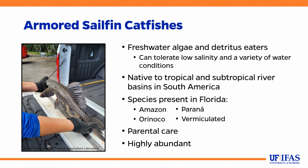They can also breathe air from the surface and store it in their stomachs when oxygen levels in the water are low. They eat algae and detritus and are native to various tropical and subtropical river basins in South America.